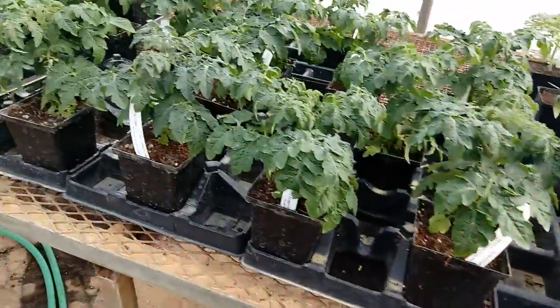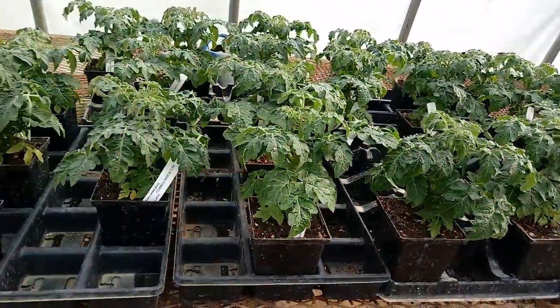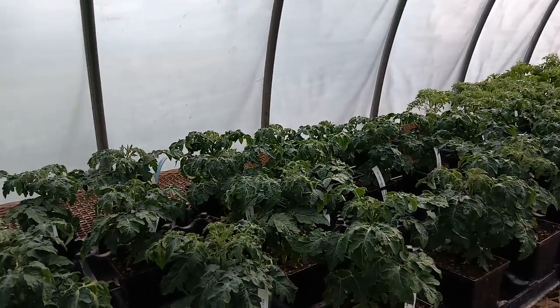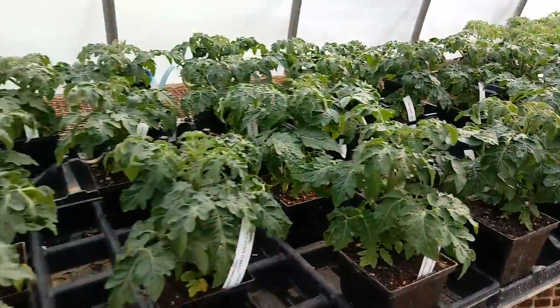We got our small Red Robin container tomatoes. They do a cherry-sized tomato. The plant will get bigger depending on your pot size. It's very understanding of the pot. It'll get as big as the pot will let it get. And these guys, you definitely have to search inside to find all your tomatoes.